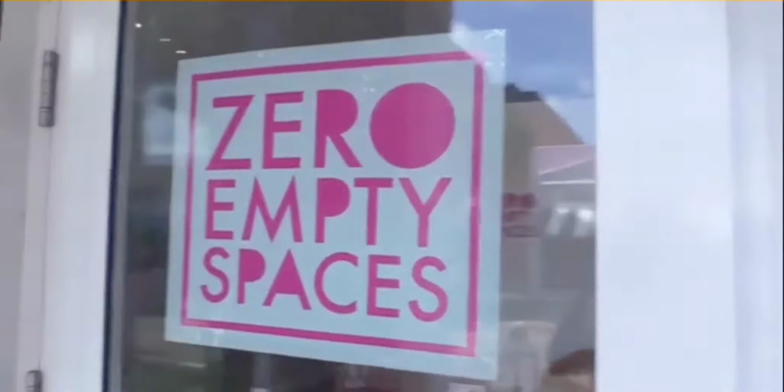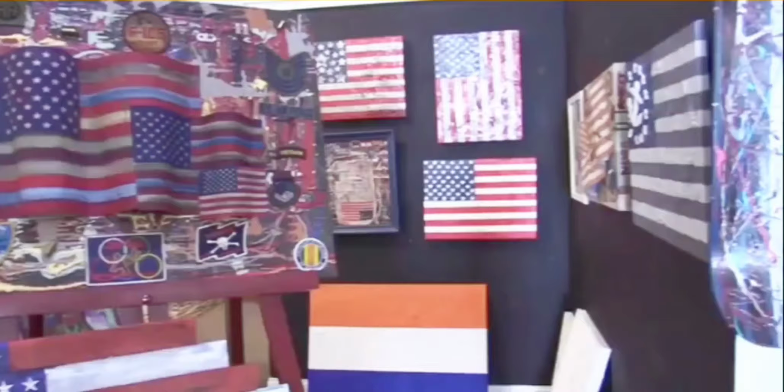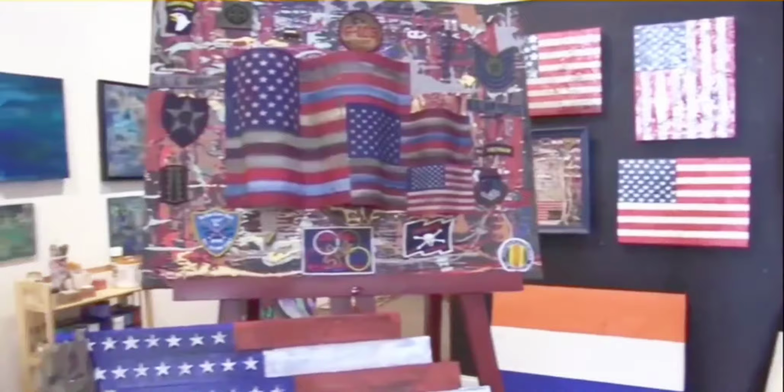So Zero Empty Space is a countywide initiative to locate vacant storefronts or properties that we can then turn back to artists for affordable artist studio space. We cover all of the insurance liabilities for the space, so the property owner really just deals with us, and then we deal with the artists. And we also pay, as I said, all the utilities as well, so everything kind of comes through us.